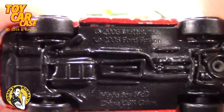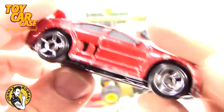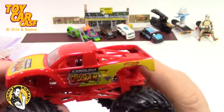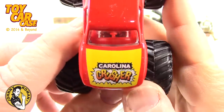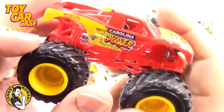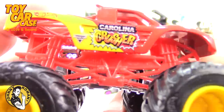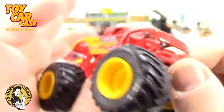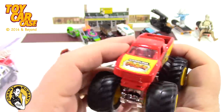Oh, what do we got here? 2006, made for Mickey D. Oh, come on, monster truck. Carolina Crusher. Very cool. I'm digging the monster trucks. I'm finding a lot of trucks lately. It's gotta be a Hot Wheel, right? There you go, Hot Wheels right on the side. In the glare, just don't care. Oh, that is a nice little piece there. Carolina Crusher.